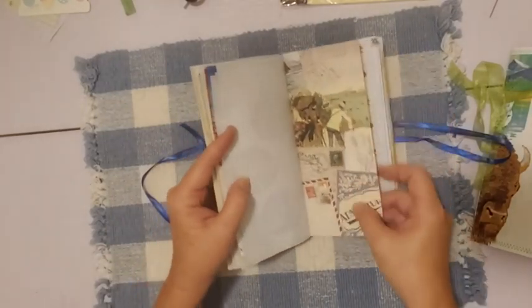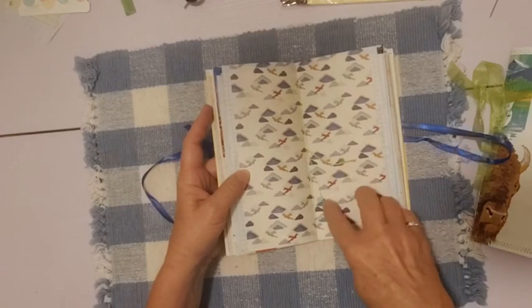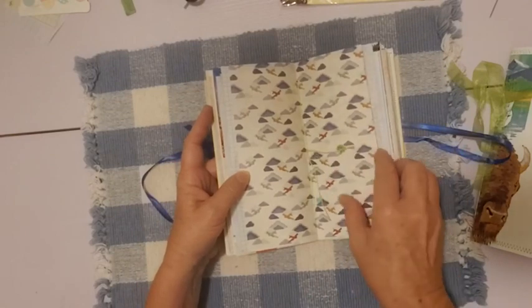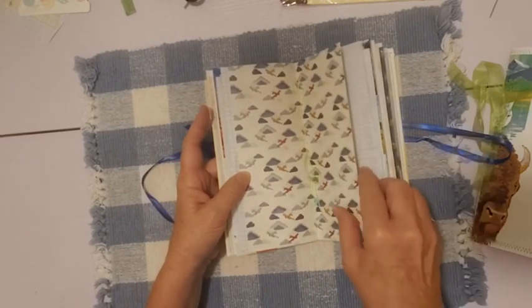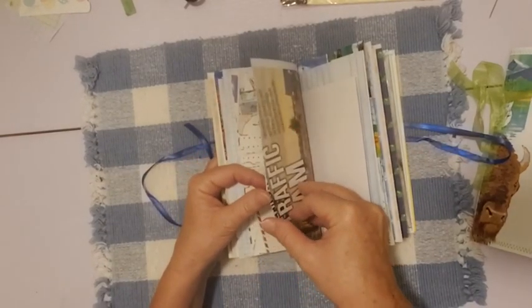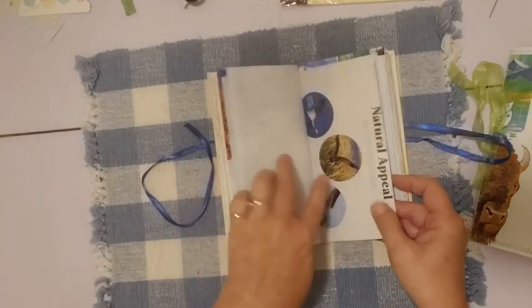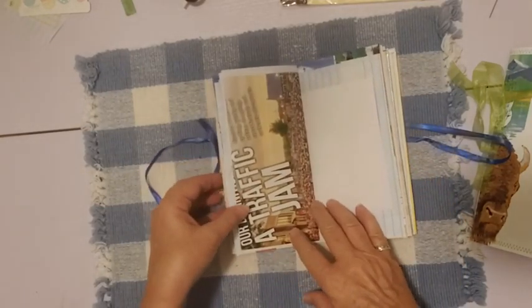So here is scrapbook paper. And we're at the middle. This one I see I have buttons here on the strings. A little green and blue to match the colors. And graph. This is a brochure page here. More birds. And traffic jam. Oh, this is some more bikers right here. Not bikers, but you know what I mean. Bicycle riders. But it's so cool.